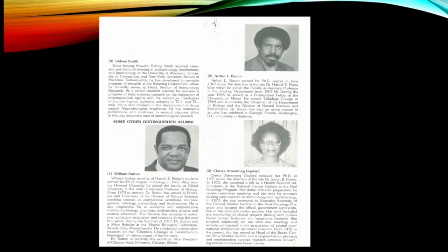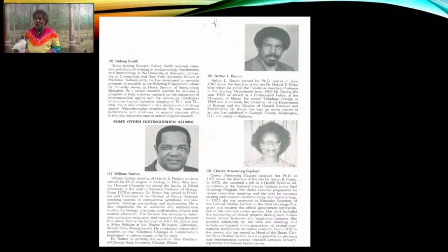Will Sutton, in the lower left, is someone I met. His son used to live here in the Triangle and was the deputy manager of the News and Observer newspaper. But they were originally from Louisiana, and he's gone back there. And it just so happens, as I was studying this document and I saw the name Will Sutton, I said, oh my goodness, Will Sutton. I called him and I said, Will, did your father go to Howard University? He said, yeah. I said, did your father study zoology? He said, yeah. I said, did your father know Harold Finley? He said, oh yeah, that's all he talks about.